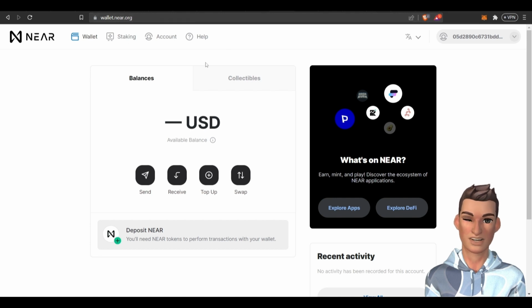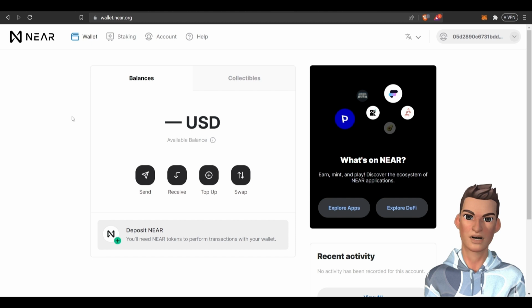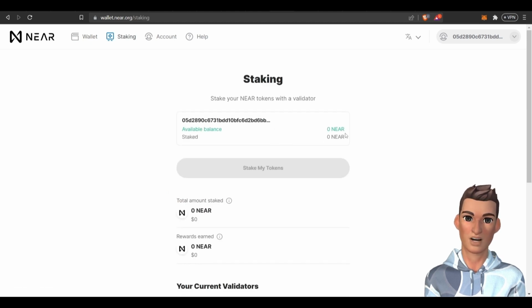And you'll have to save your 12-phrase password or seed. You can also connect it via your ledger. I've already gone ahead and set up the wallet. And what you'll have to do is send the tokens that you purchase off of the exchange over to your wallet here. And then all you would have to do is go up here and hit staking. And from here, you should see your balance once it comes over from the exchange.